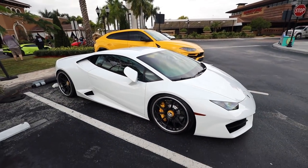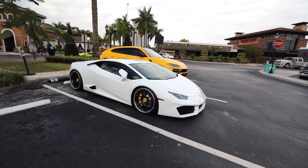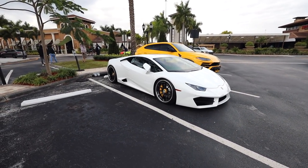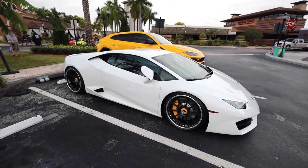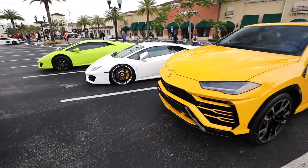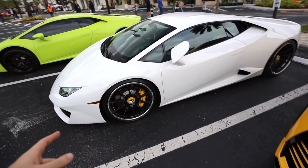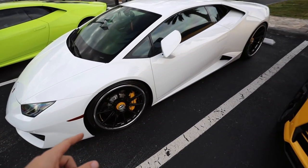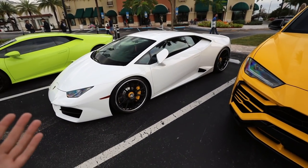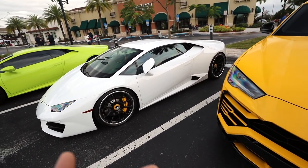This is one clean Huracan. One of my favorite Huracans I've ever seen. And it's just slammed with wheels, which I think looks really, really good. Yeah, I keep coming back to this car. I love how the wheels are black and then you have the chrome lip with the yellow caliper, and then the center lock is actually painted in yellow, which I think gives it a really cool standout look for having center caps. It makes the center cap stand out way more.